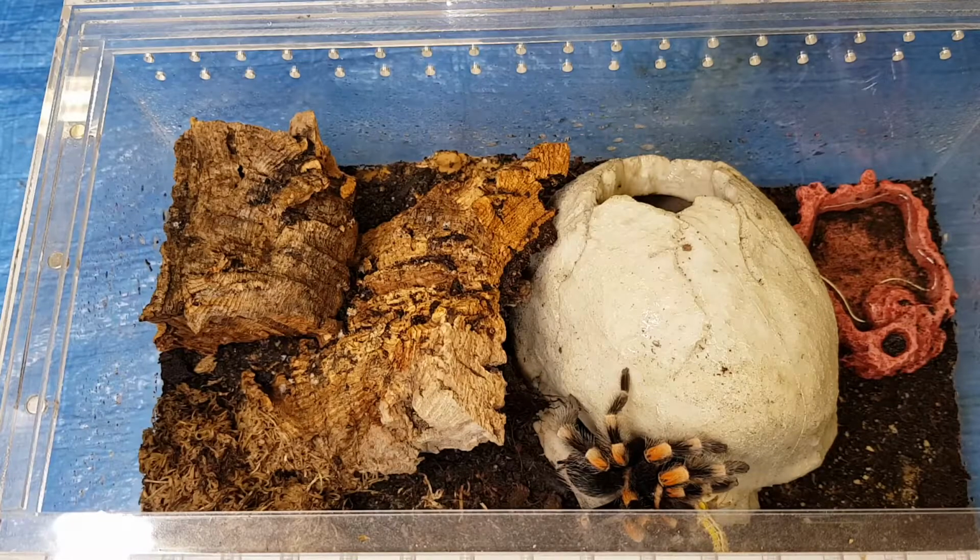Definitely a female though. I have sexed her, so I know she's going to be around for sort of the next 20 years. So ideally when she's a sort of a mature female, I'll try and breed her.